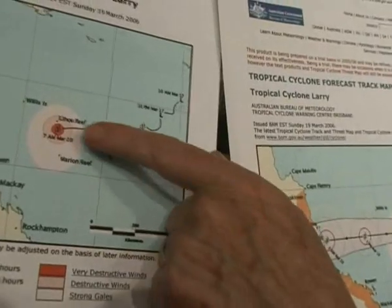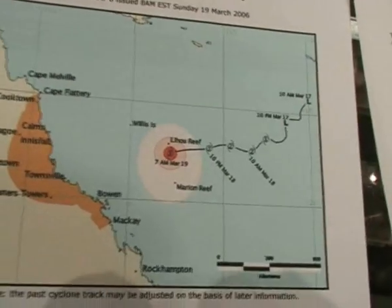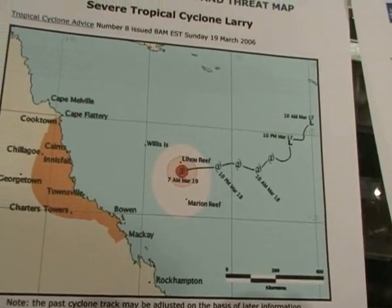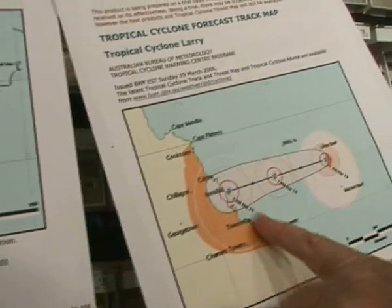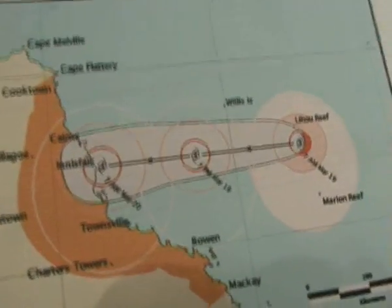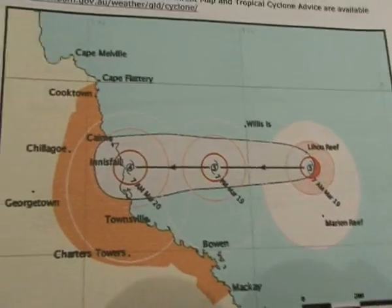Here it is here. This is where it is at the moment. It's 7 a.m. this morning. Here you are, here Cairns. And this is expected to hit probably Innisfail, below us, tomorrow a.m. Oh, so it is actually coming this way, direct. Yes, yes. But, I mean, how can they predict that it's going to go straight? No. Oh, no way.